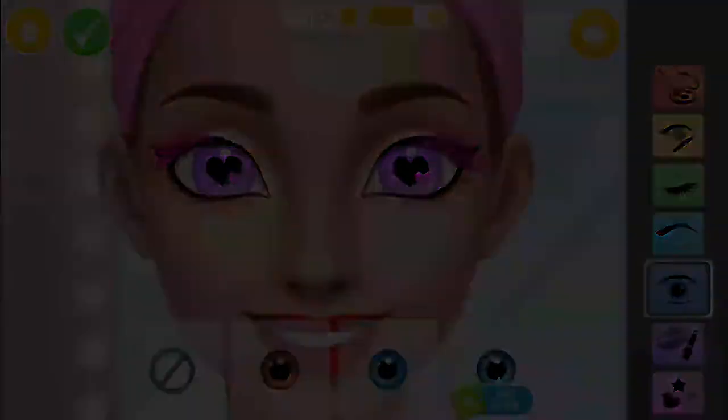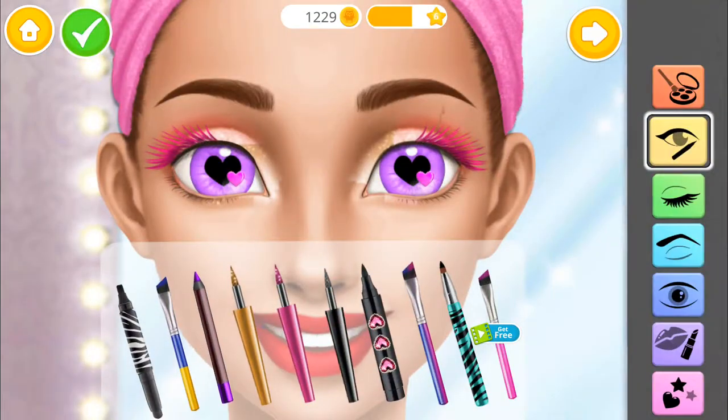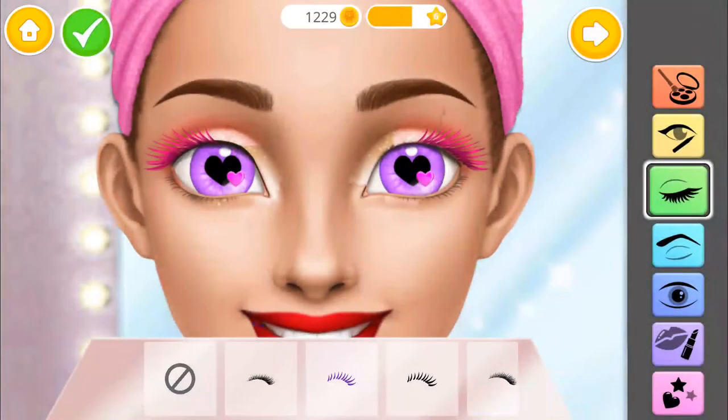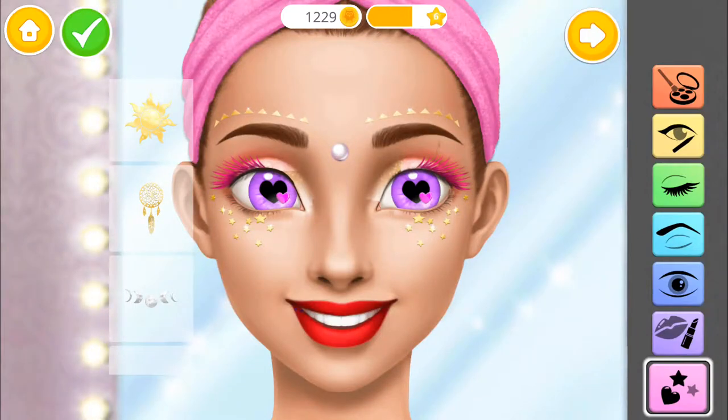Awesome! Now color my eyebrows, please. Great! Now apply the eyelashes. Which eyelashes look the best? Some accessories would be cool.